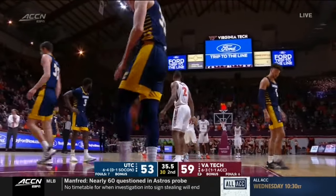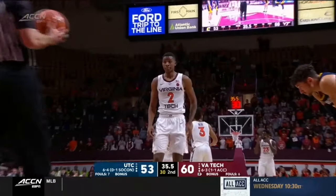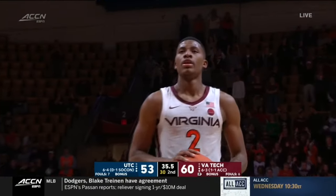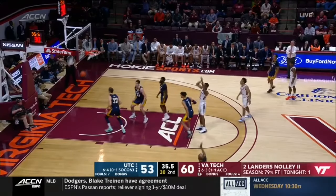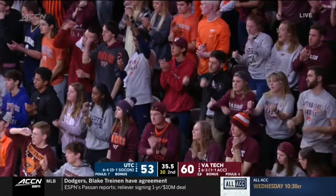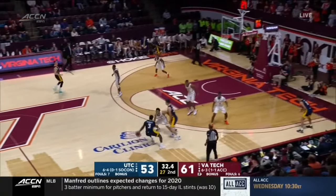Makes the first, so he'll get the second. Virginia Tech on a 13-2 run. So you're switching on everything if you're Virginia Tech. You're running them off the three-point line. I think Chattanooga can get a quick two. You're trying to extend the game here, but if you get a three and it's available, you take it.